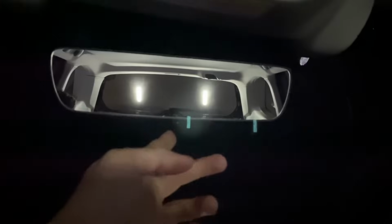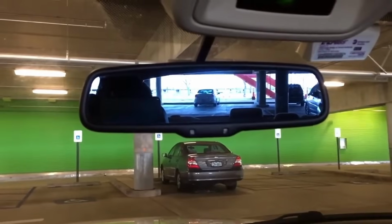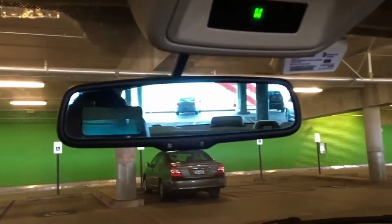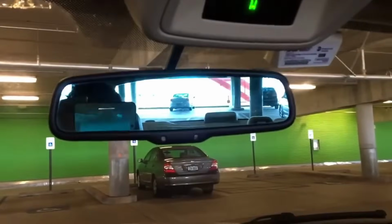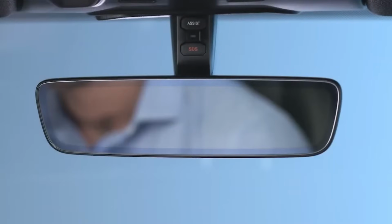Section 12. Auto-dimming mirrors. Ever been blinded at night by headlights from behind? Many vehicles have electrochromic rearview mirrors that automatically darken to reduce glare. Look for a button on the mirror with a light, or a green LED indicating the feature is active. Bonus, some side mirrors on luxury cars dim too. It's a small luxury that makes long nighttime drives dramatically safer.